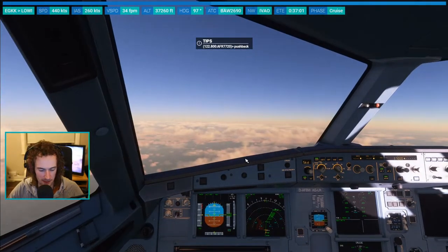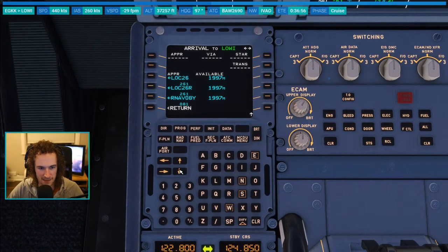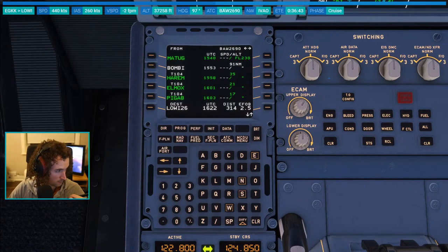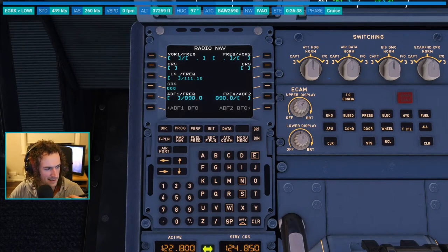So I'll tell you what we'll do is, I'm not sure if I actually did this before, so we'll go on to the MCDU and we'll just set in localizer 26, which is what we want, via RTT Romeo Tango, which is the Rattenberg VOR. Whilst we're here as well, what we can do is we can set in the localizer frequency and make sure that's correct. 111.1 is correct indeed. We'll set in the course as well, which is going to be 255.